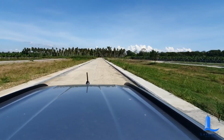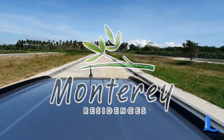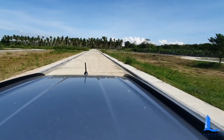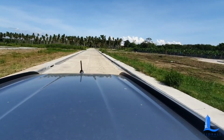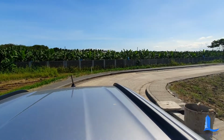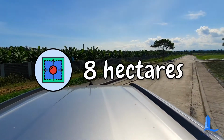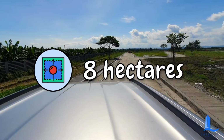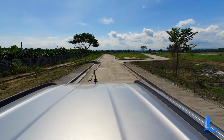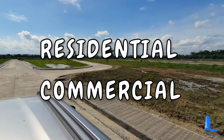At this moment, we are inside Monterey. Monterey is the first project of Sta Lucia here in Panabo City. Its total land area is 8 hectares. Monterey offers two types of lots, residential and commercial.